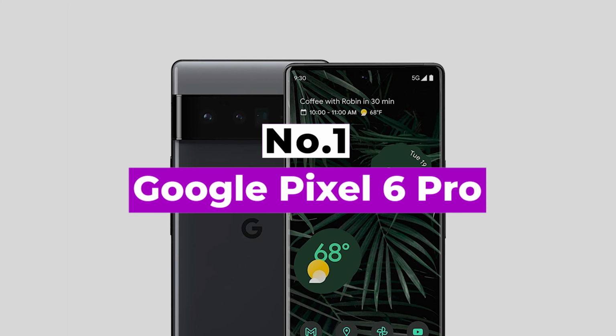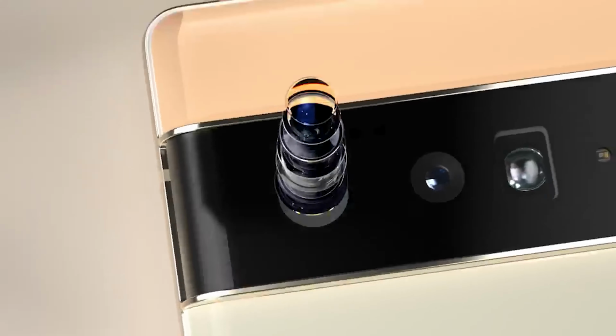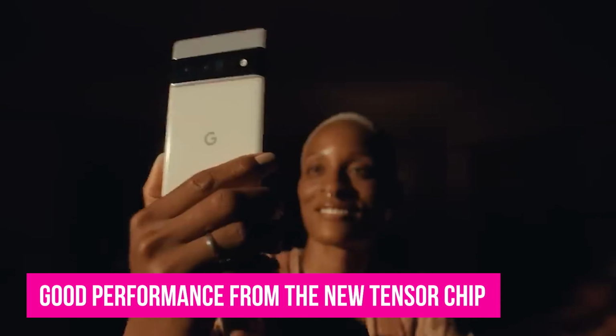Number 1. Google Pixel 6 Pro. You wouldn't think that a Google phone would end up in a list of the best gaming phones, but Google delivered with the Pixel 6 Pro. Thanks to the excellent display and surprisingly good performance from the new Tensor chip, the Pixel 6 Pro is certainly a good choice for your next gaming phone. But that's not all.